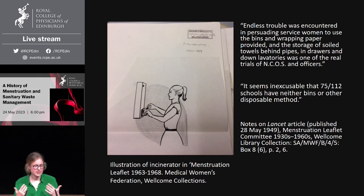This is a stigmatized taboo topic in the mid-century, and very few people talk about it. One group that went the other direction and did talk about it was the Medical Women's Federation. The Medical Women's Federation wrote several leaflets about menstrual education and issues and structures in the 1930s, but also in the 1960s. And from there, we can get tiny glimpses of this issue.